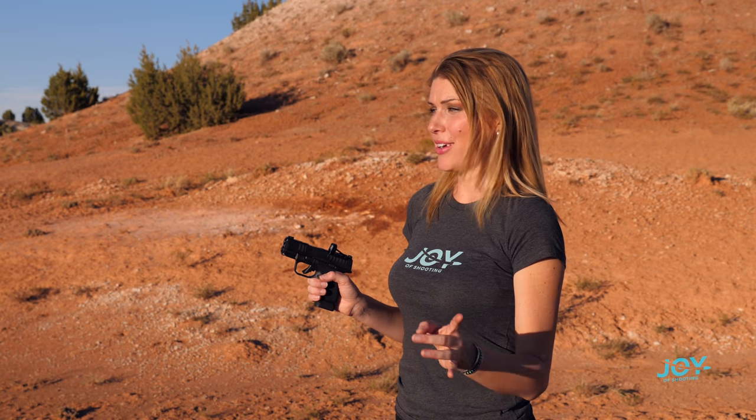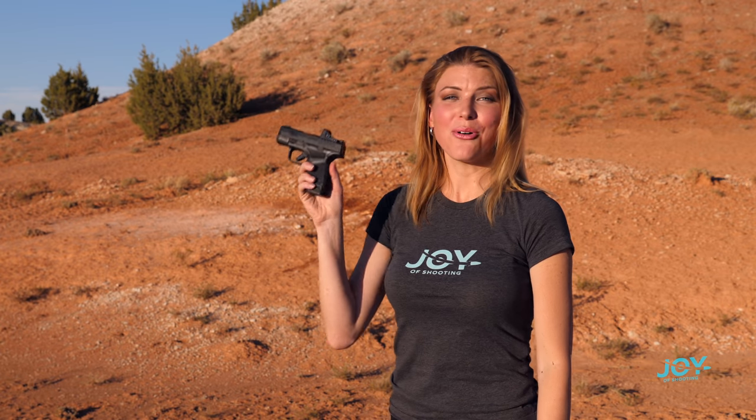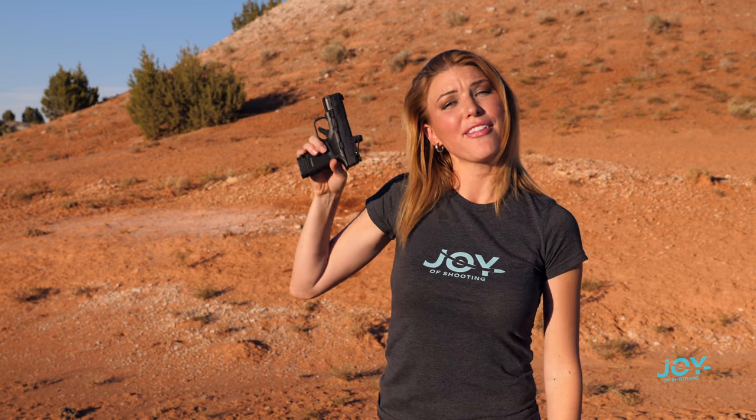Now, I don't own a Sig Sauer P365, so this one is my choice. A kind of a runner-up is the Glock 42. It's pretty good, you know? Again, I've shot it, I don't own it, but it's all right, but I like this one better. So let me show you how this one shoots.